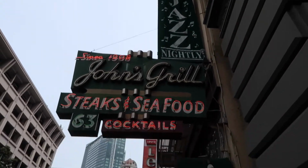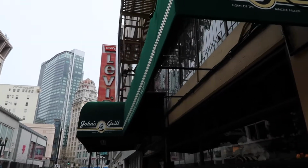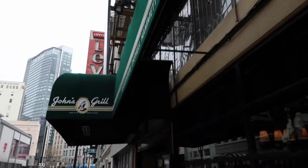So, side filming location. This was used in the Maltese Falcon, and it's a restaurant that's been around for over 100 years, so that's pretty cool too. So, still Hitchcock, different movie. The opening sequence of The Birds was actually also filmed here in Union Square.